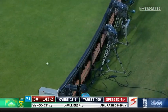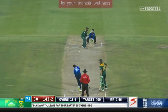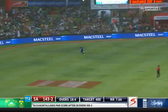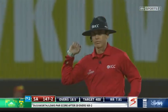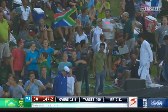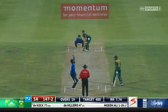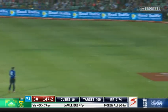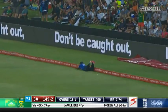Over the top. 1 bounce, 4 runs to De Kock. That's whipped away quickly, and it's another 4 to misfield. These boundaries are crucial right now. Yeah, South Africa putting Rashid under a lot of pressure here. Two was the call from AB de Villiers. He's going to get 2 more than that.